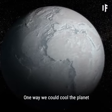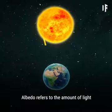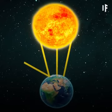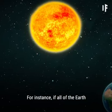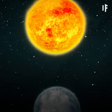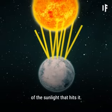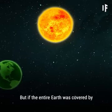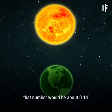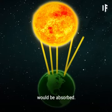One way we could cool the planet is through something known as the albedo effect. Albedo refers to the amount of light that's reflected off of a surface without being absorbed. For instance, if all of the Earth were covered in ice, the albedo effect would be around 0.84. This means that the Earth would reflect 84% of the sunlight that hits it. But if the entire Earth was covered by a forest canopy, that number would only be about 0.14. Only 14% would be reflected, meaning that most of the sunlight would be absorbed.